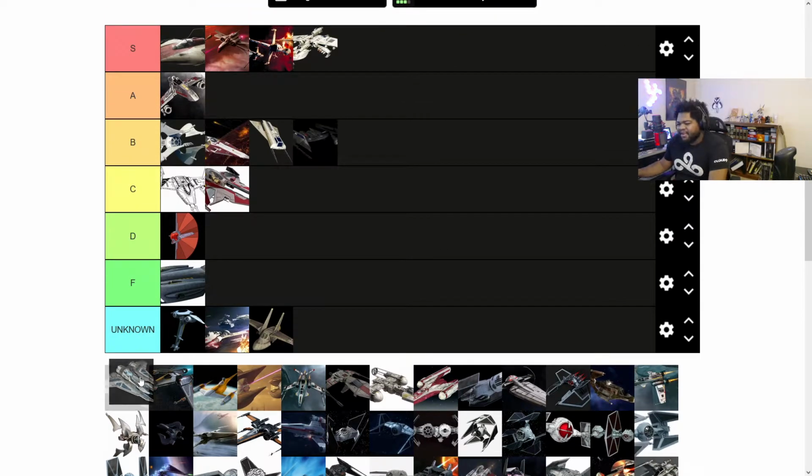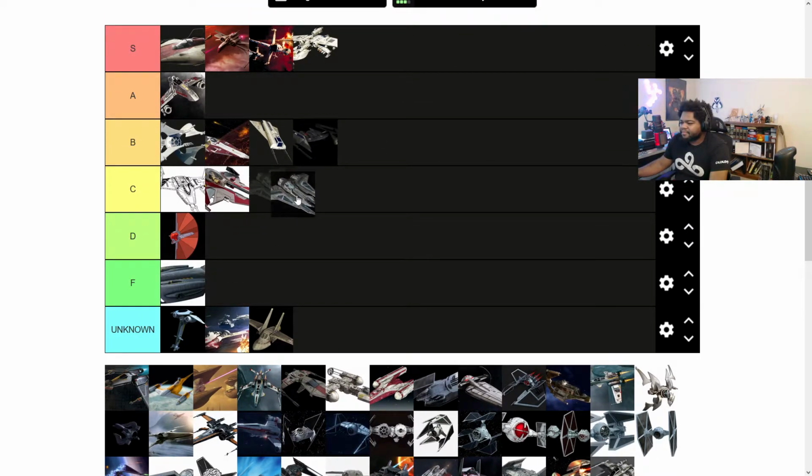What is this? The Mandalorian transport? Put it in C. I think the design philosophy of it is unique, but overcomplicated, maybe? I'm gonna throw it a C. C just feels right for me.